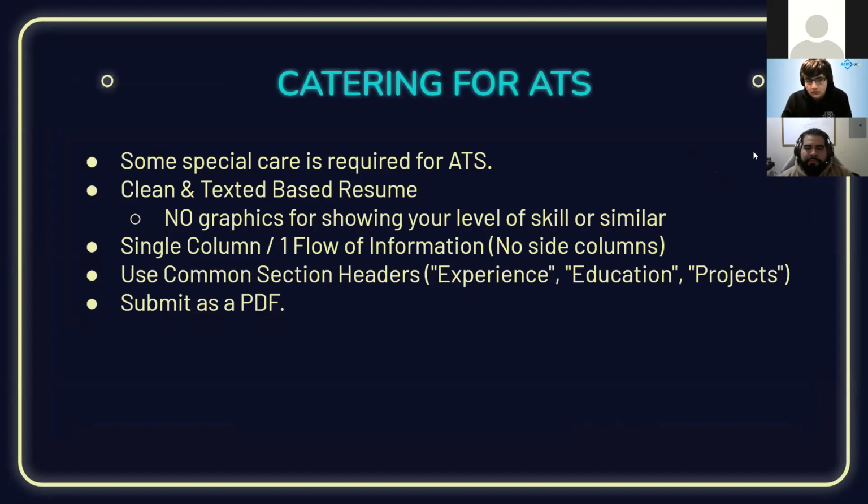Namely, you want to use a clean and text-based resume. So don't use graphics to show off your level of skill or try to be fancy like that. You want to typically have a single column or one-way flow of information. Don't do a side column. Anything running in parallel vertically is bad. That'll mess up the parser. The parser also checks for the common section headers, like experiences, education, projects. So make sure you use them and make sure you're not using some weird form of it. And finally, submit it as a PDF. Again, it's pretty universal, so anything will be able to read it.